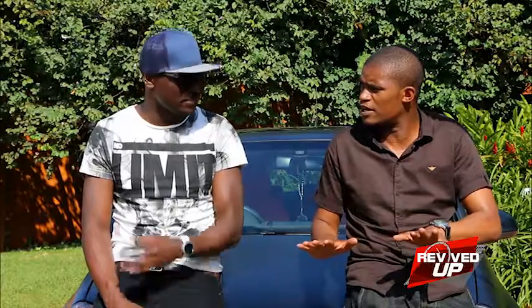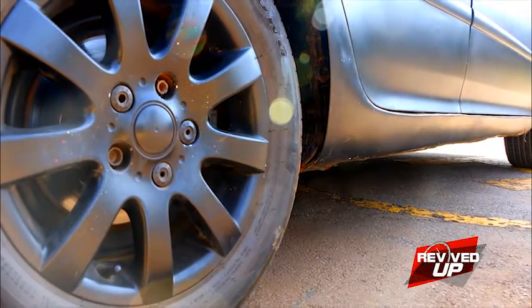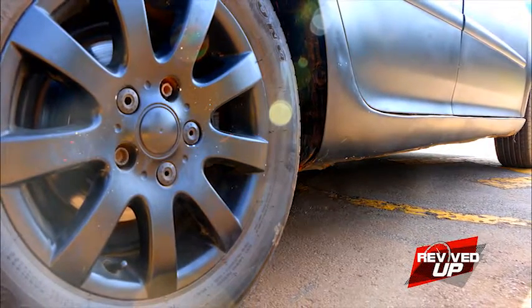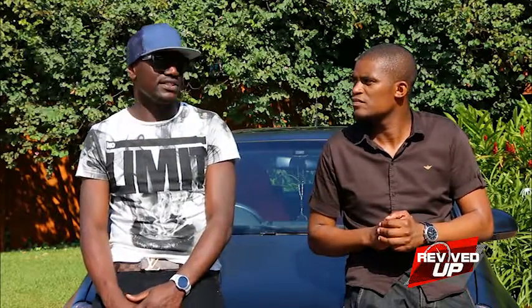Yeah, any other modifications you made? No, I just made the rims black as well, but the way it's fast, I don't think I had to change a lot of stuff inside, because if you touch the engine, then you want to die. Yeah. So for me, I think the way it flies, it's okay for me.